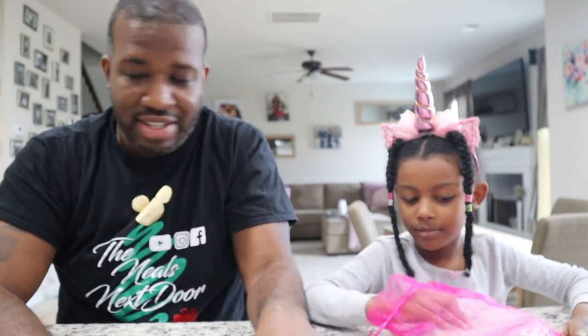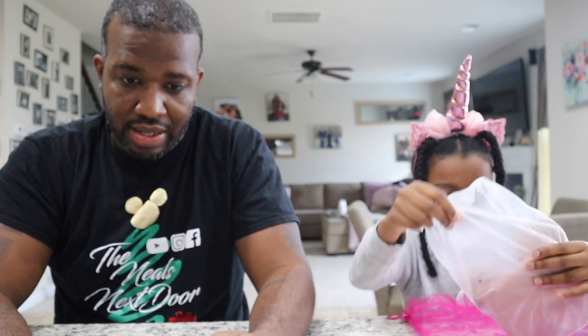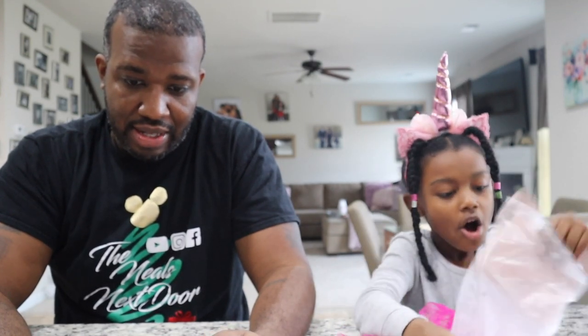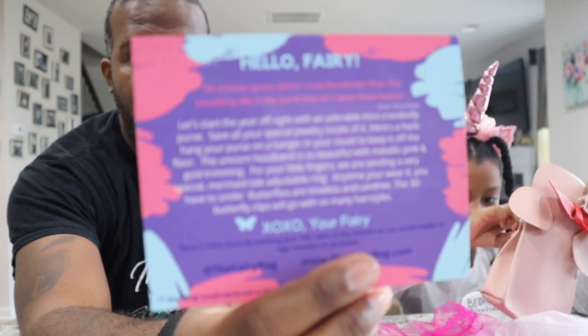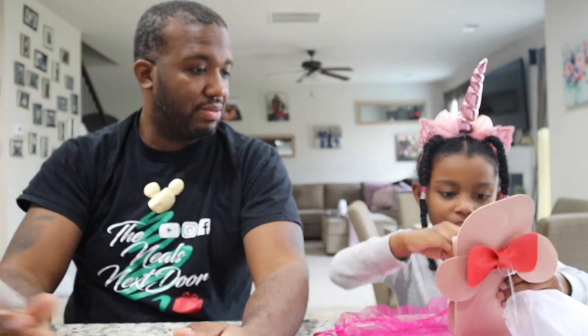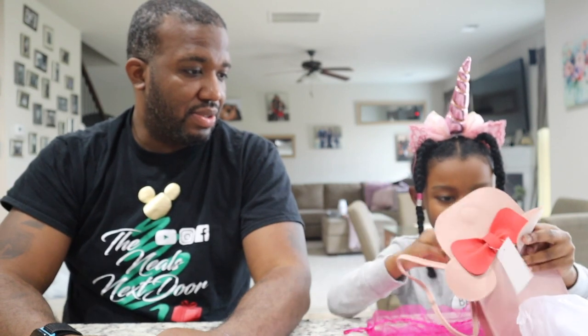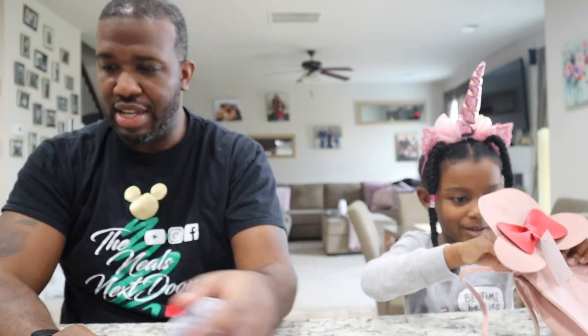All right, that's that. Wait, I know how to open this one. Is that what you do? It's a little purse. And then this card is pretty much telling the kids that they can earn extra points. It's a little purse for sharing, with stuff inside of it. Wait, let's see what's... Oh, that's the strap. Oh yeah, this is just paper.